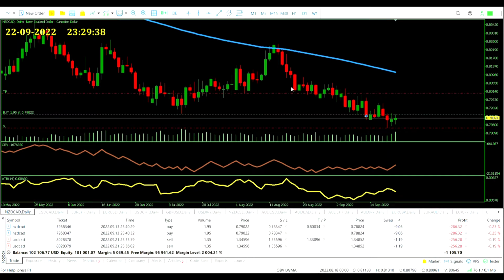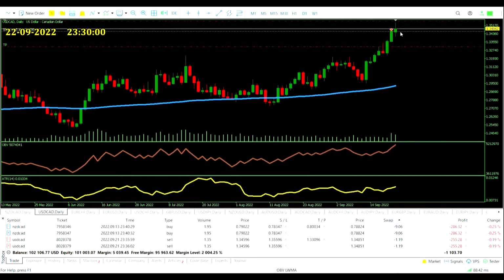Day number 19, how are we doing on these trades? Not too bad a day. New Zealand dollar, Canadian dollar, that's only slightly up from where we were, still down, but the promise is still there. US dollar, Canadian dollar, going the other way against the CAD. That did push up towards the stop loss, didn't get there though, came back down. And similar to the New Zealand dollar, Canadian dollar trade, down around about $250, just over that per sub trade.